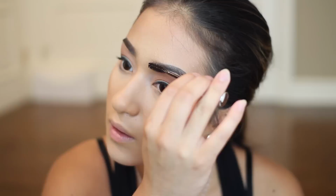Now we're going to set our eyebrows with the Anastasia Espresso Brow Gel. This one really does lock everything in, but the clear one is just 10 times better.